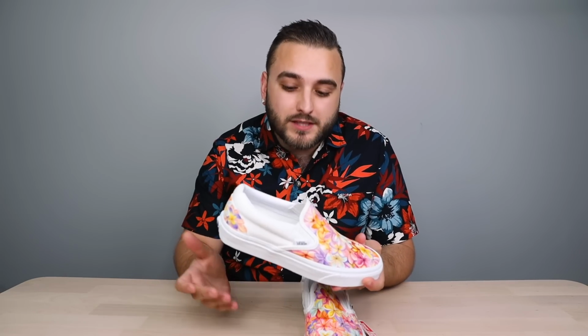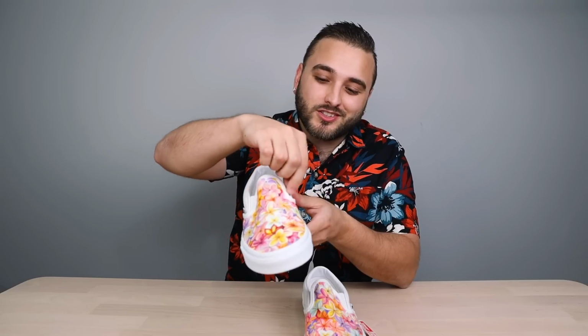I also think for a design like this that it was a great idea to leave some of the panels unpainted. We definitely don't need anything here. We don't need any color taking up that sock liner collar. It was a great choice to leave those white. So overall, these are truly a work of art, and I just can't help but tip my cap to you and say beautiful job on these.